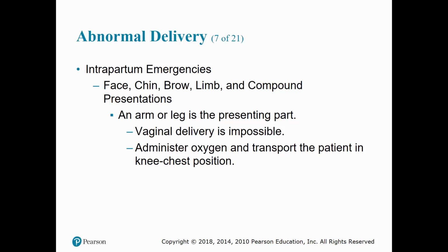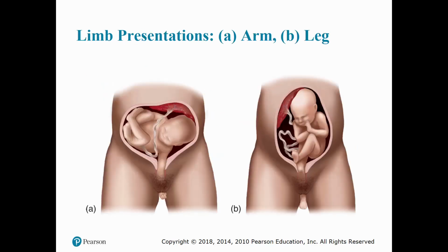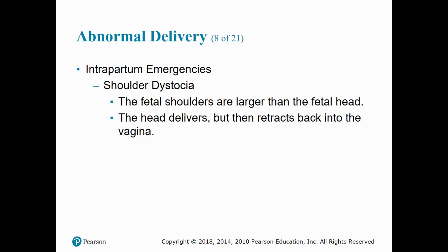If an arm or leg is the presenting part, vaginal delivery is impossible, so you want to apply oxygen and transport the patient in the knee-chest position. This is considered a limb presentation. When an arm or leg enters the birth canal and presents with the head or buttocks, it is termed a compound presentation. Do not do anything else. Do not try to push it back in. You need to emergency transport this patient to a hospital that can handle OB patients.